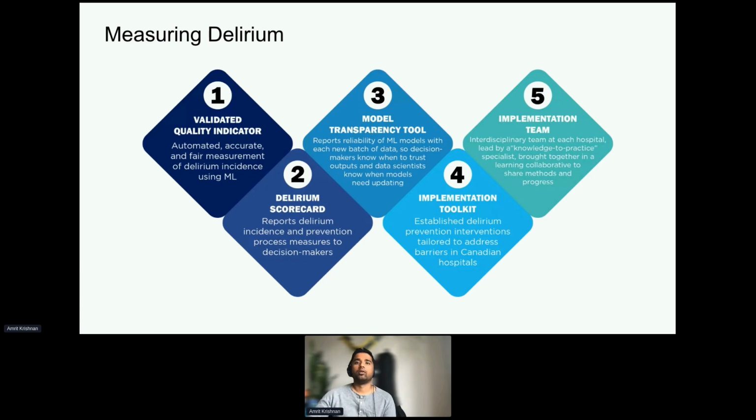So we are currently in the middle stages of our project, where we have managed to validate a quality indicator. We know that our model, which measures the incidence of delirium, is correct, in the sense that we have looked at a broad data set of retrospective patients, and we used various features to predict the rate of delirium. And we are now in the process of creating a scorecard which reports delirium incidence and prevention process measures to decision makers, which are the hospitals and the teams in hospitals responsible for patient care.